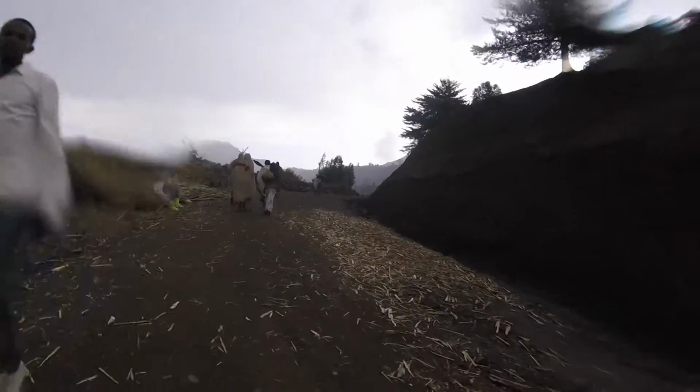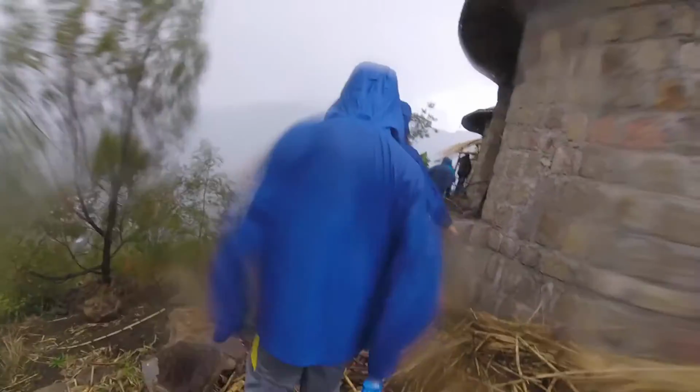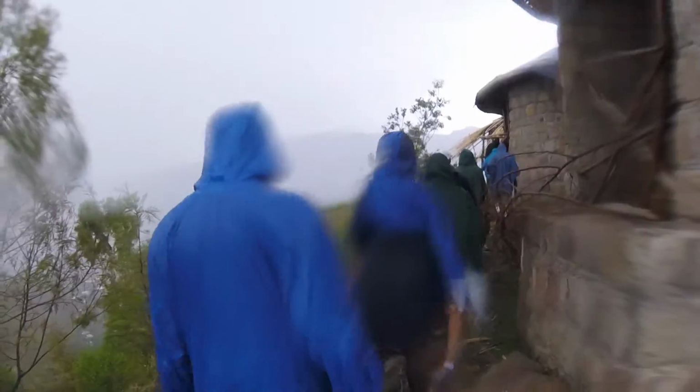Well, the weather's not cooperating, so we're taking shelter inside people's houses here, which is an adventure in itself. Well, I guess these are not houses. What are these? Barns? The roof is like a basket, but just praying that doesn't happen. Excited to spend some time in shelter from the rain in here.